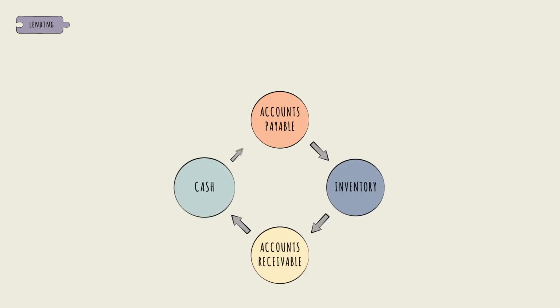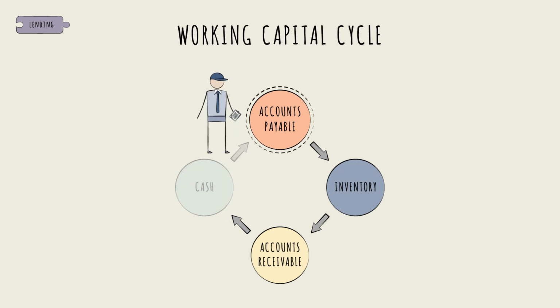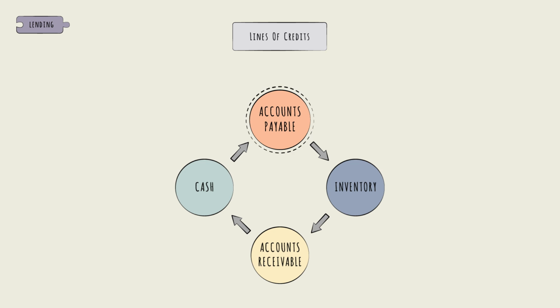Next, corporations also have to manage any cash shortages that emerge as a product of their working capital cycle. Costs are often due before revenues are collected. This time gap can leave a company in need of additional cash to sustain their operations. To help manage this, corporate banks may extend lines of credit to clients, allowing corporations to draw on them as needed, up to a specified amount, and then pay it off with interest in the future.